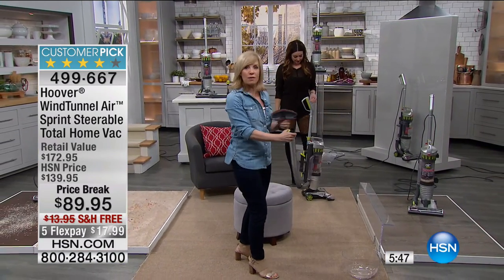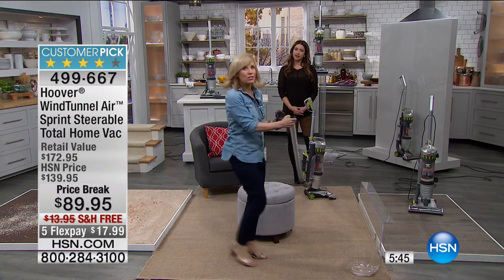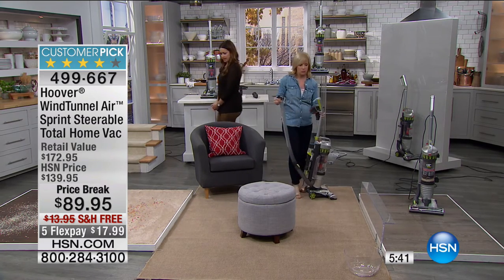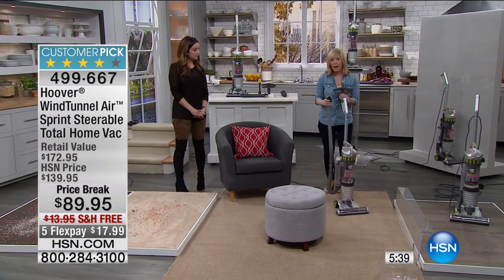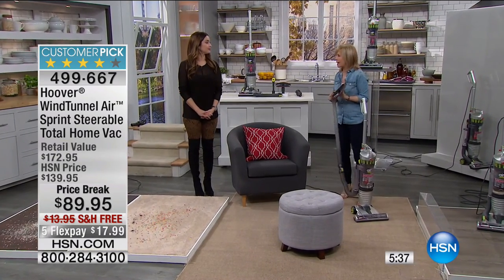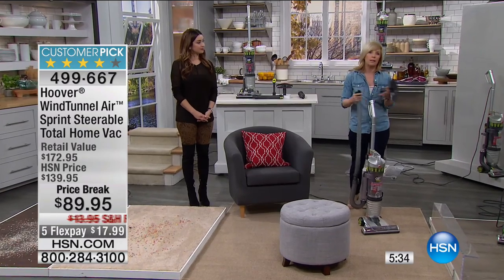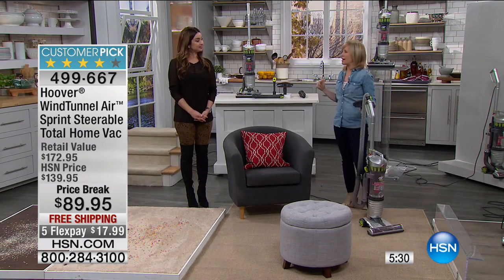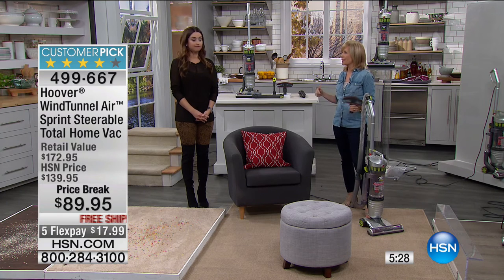Notice how the vacuum doesn't fall over as I pull it forward. That's huge, because at 11 pounds, you would think that it would topple over, absolutely, but it doesn't. So it's nice and sturdy. Mm-hmm. It's upright. Again, I keep saying this, but it's not a stick vac, full size. Full power at the lowest price we've ever had, which is really exciting. Exactly. And I don't think we've ever had a vacuum with so many reviews that are huge.